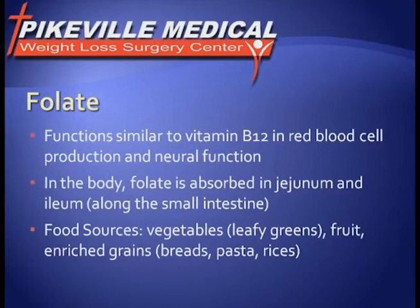Folate is the next one that we're going to talk about. Folate functions similar to vitamin B12 in red blood cell production and neural function. In the body, folate is absorbed in the jejunum and the ileum, which is part of the small intestine. Food sources include vegetables, which are leafy greens mostly, fruit, and then enriched grains, things like whole wheat breads, pastas, and rice.